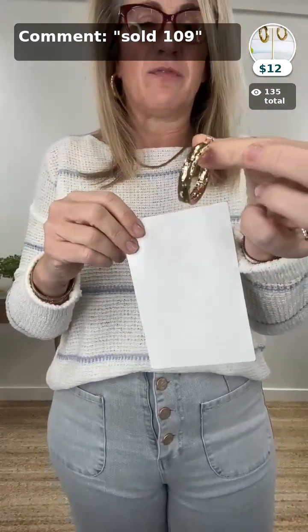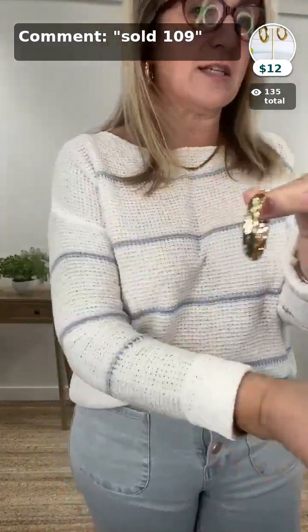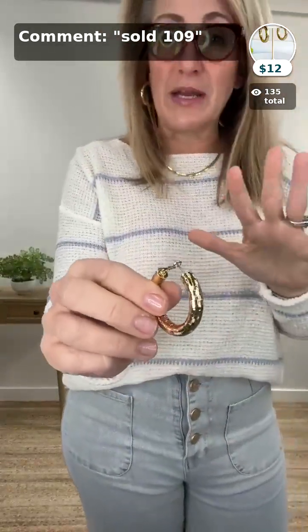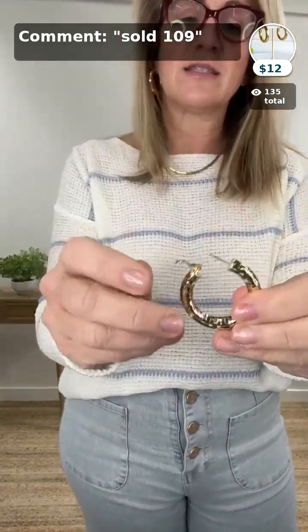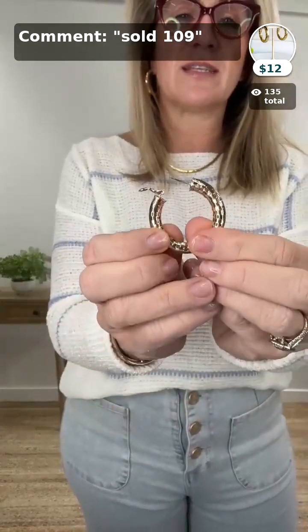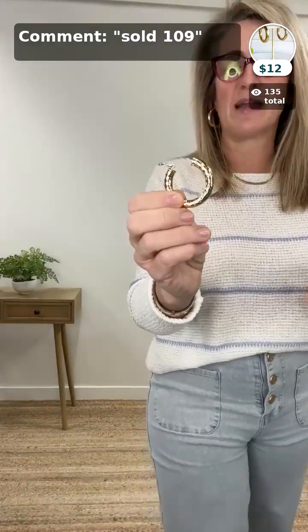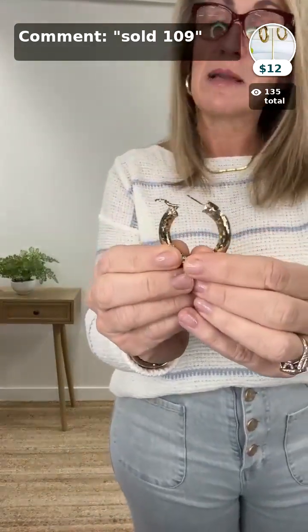But I don't even know if I'm going to do this earring justice. So let's just talk about that for a minute. Hoops going nowhere, so thank goodness. This one is the perfect. I mean, we've not ever gotten anything like this. This is why I'm so excited about it. It looks very basic, but it's not, ladies.